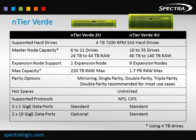In that particular platform, you can start with 10 drives or 40 terabytes going all the way out to 35 drives and 140 terabytes in a single 4U Verde box, and you can expand that out to fill a complete rack with 9 expansion nodes, so you have 1.7 petabytes of raw storage maximum.